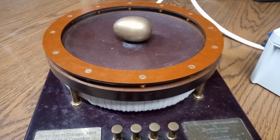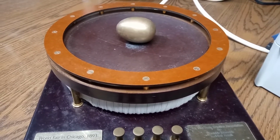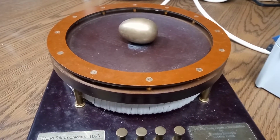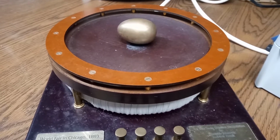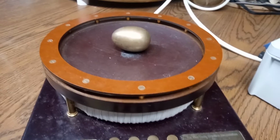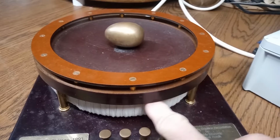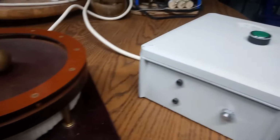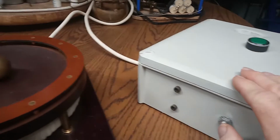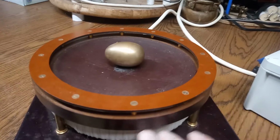I'm here at the Tesla Science Foundation, and here is a reproduction of an egg of Columbus, which Tesla used at the 1893 World's Fair to demonstrate his invention of the rotating magnetic field. So here is a solid copper egg. The electromagnetic coils are below, and here's the power supply that takes 120 volts from the wall outlet and converts it to two sine waves going into these coils below.